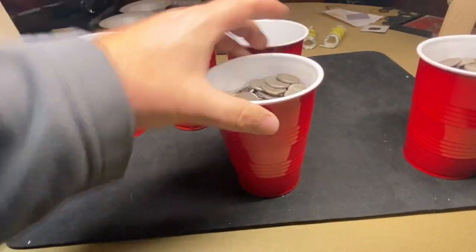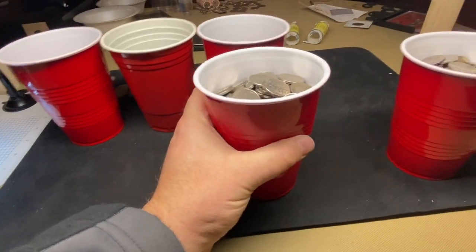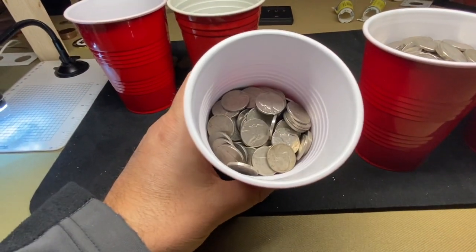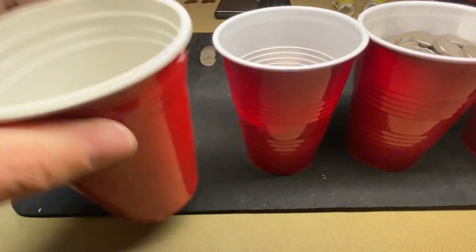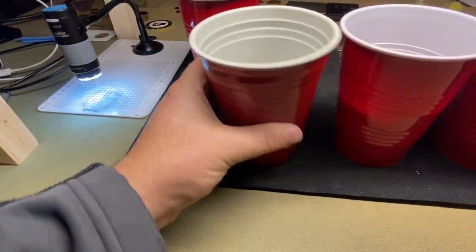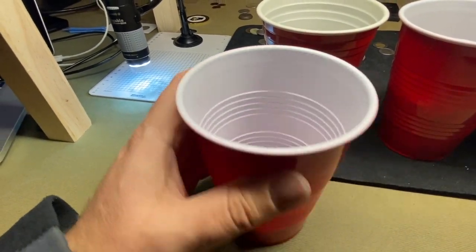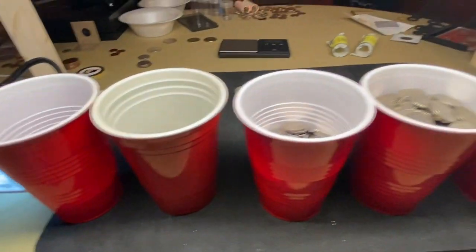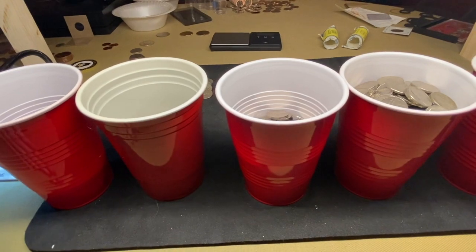Again, almost full, slightly less, but 1990 to 1999. And as you can imagine, this gets smaller and smaller as we go down. We have about half full in the 80s. In the 70s, we are maybe a third full. And when we get to the 60s, we are probably even less than that, maybe a fifth of a cup into the 60s. So that was my experience in this first completely circulated nickel box.